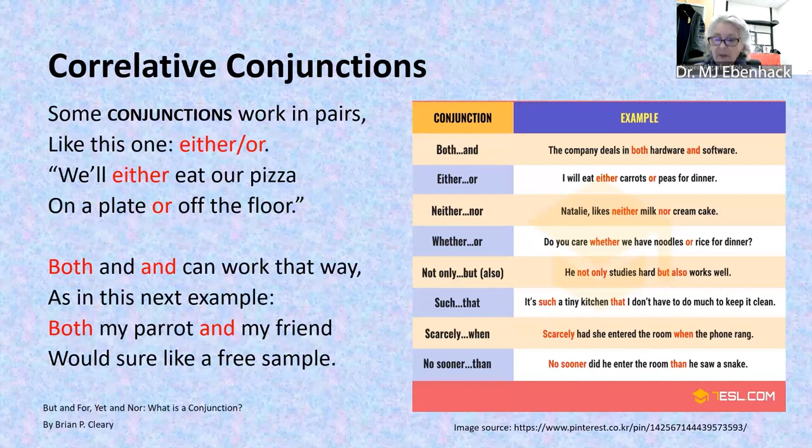Correlated conjunctions. We have 5 minutes left, and I think we can just finish out this session on conjunctions. So, some conjunctions work in pairs, like this one, either/or. We'll either eat our pizza on a plate or on the floor. So these two words, either and or, are both in the same sentence. Both/and can work that way, as in this next example. Both my parrot and my friend would sure like a free sample.